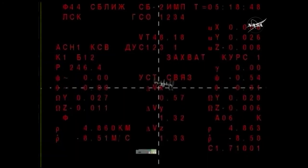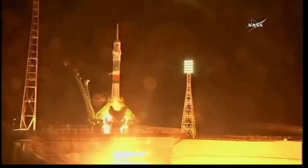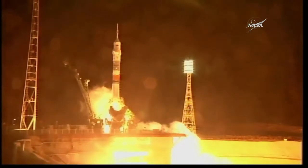And of course, all of this began just a little under 6 hours ago when the Soyuz spacecraft launched atop a Soyuz rocket from the Baikonur Cosmodrome in Kazakhstan. It's 5 hours and 2 minutes ago to be exact. The engines lit up the night sky as it was early in the morning for this launch in Kazakhstan, about 3:17 a.m. in Baikonur for liftoff.